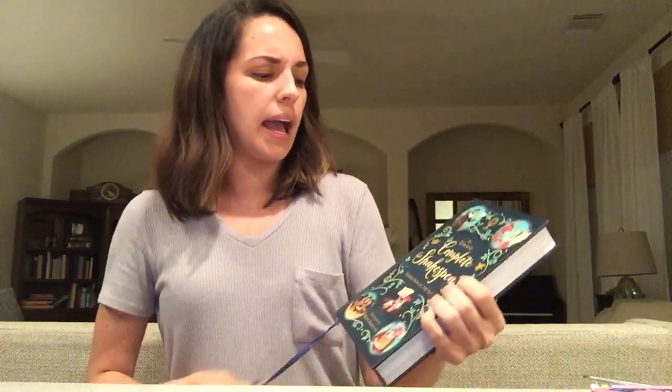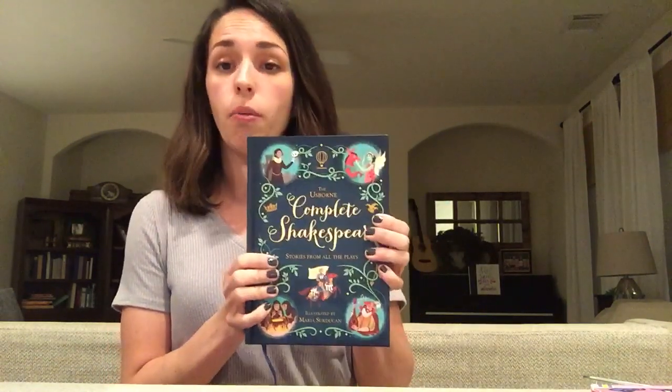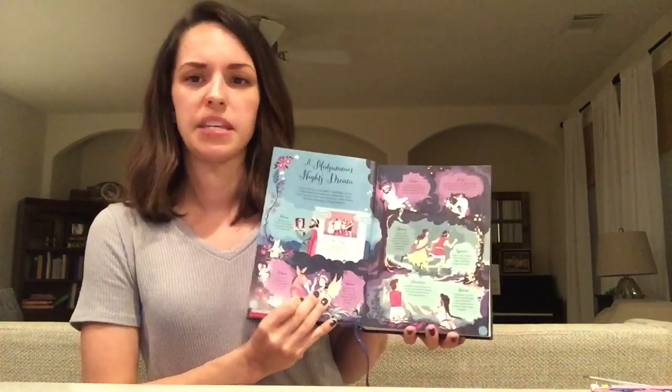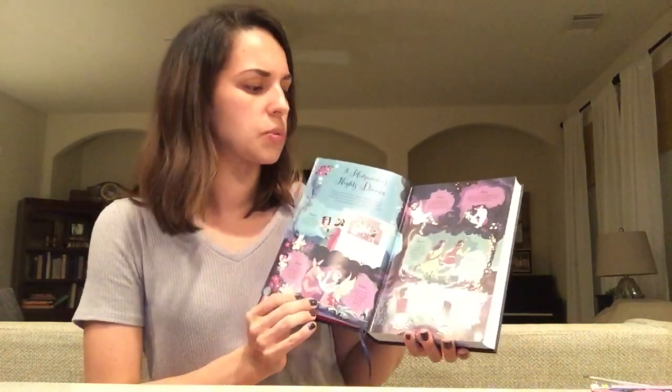And we use Little Lambs and Beautiful Stories for Shakespeare in our homeschooling. But I went ahead and purchased an illustrated stories from Shakespeare, and this is complete Shakespeare. It is stories from all the plays. And one thing I love about this book, besides the fact that they have pictures of the entire cast for the play at the beginning of it, is that it describes each one of the characters and what their personality is, what role they're going to play.